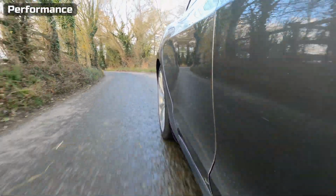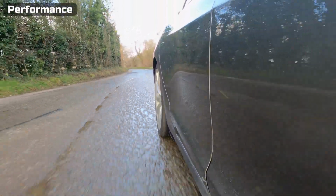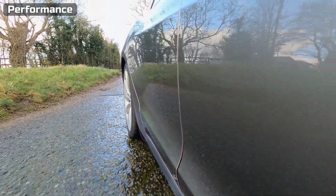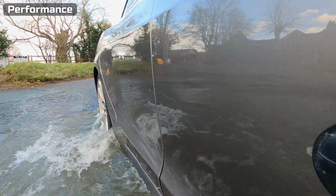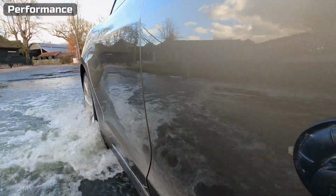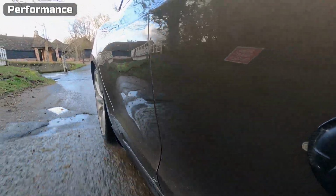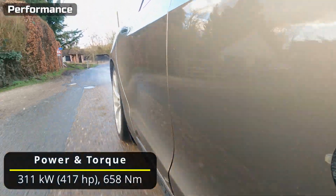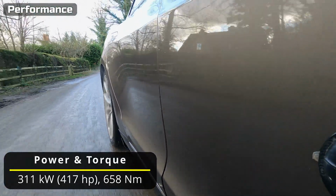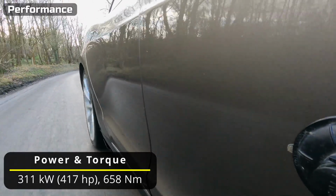Now, there is also another topic I'd just like to quickly talk about, and that is performance. See, just generally speaking, EVs are quite rapid off the line. Sure, they're not exactly going to compete with petrol vehicles around the track, and if you're going to be really chucking it around and having that sort of lightweight feel, but when it comes to going in a straight line, they're absolutely rapid. Take this Tesla Model S 90D as an example. It's got 311 kilowatts of power, 417 horsepower. It's got 658 Newton meters of torque and an all-wheel drive configuration.